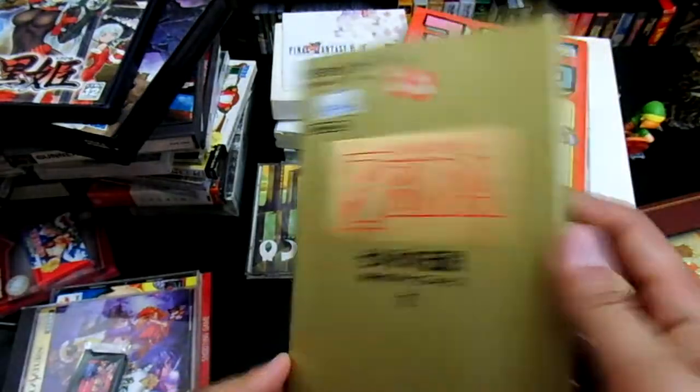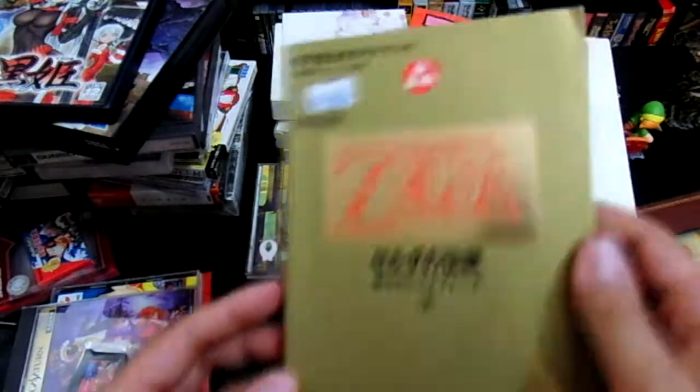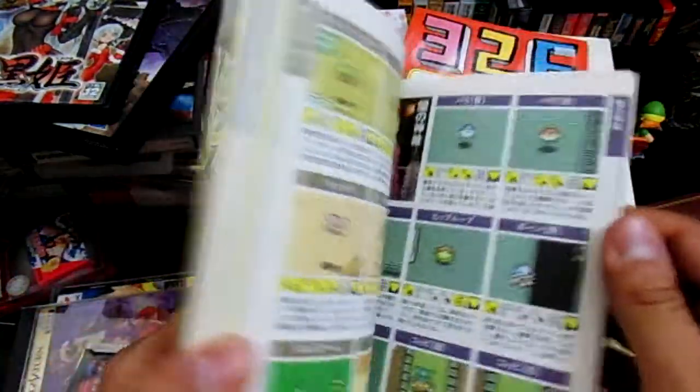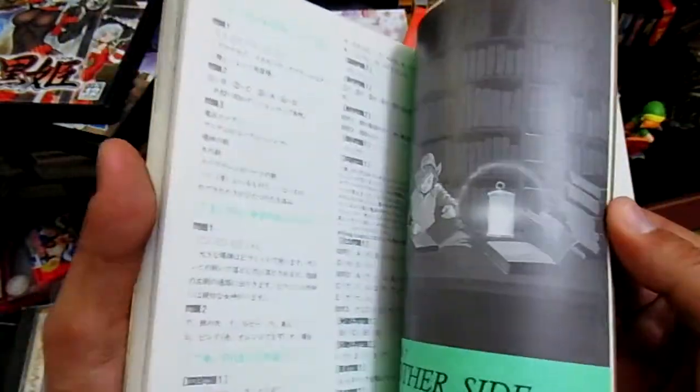Alright, here's a Super Nintendo Zelda: A Link to the Past guide, Triforce of the Gods in Japan. Picked this up for $4, and it's a really cool guide. Has some really interesting art. A lot of scenes from the Zelda commercial that was pretty cool in Japan. Let's see if I could find a picture of that.